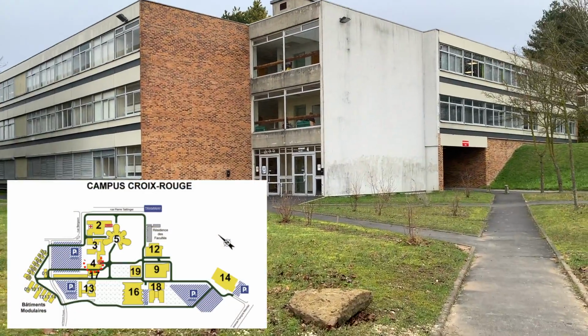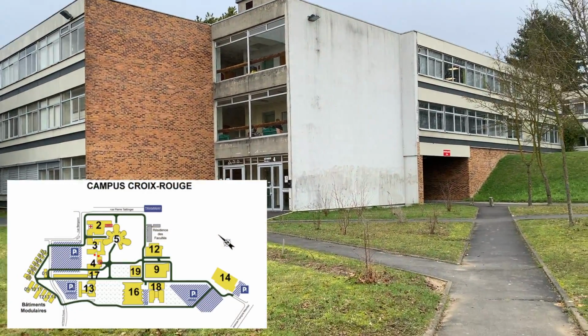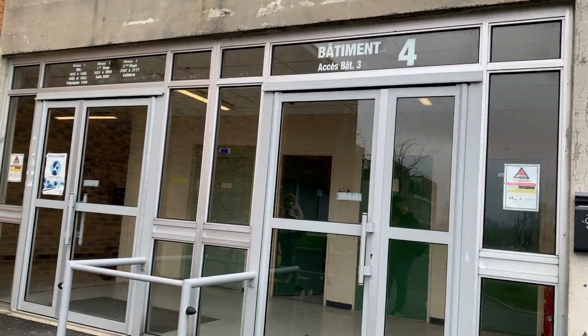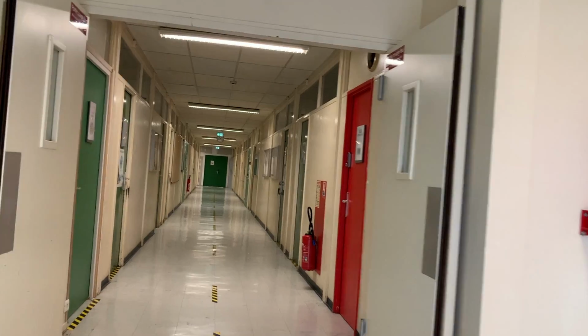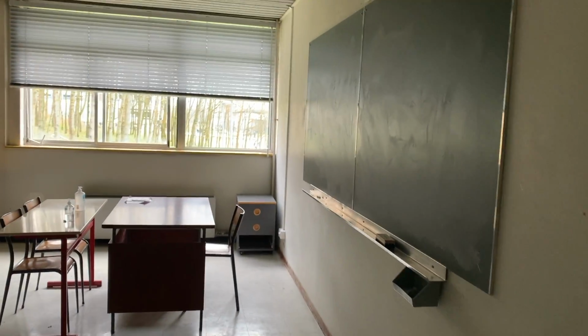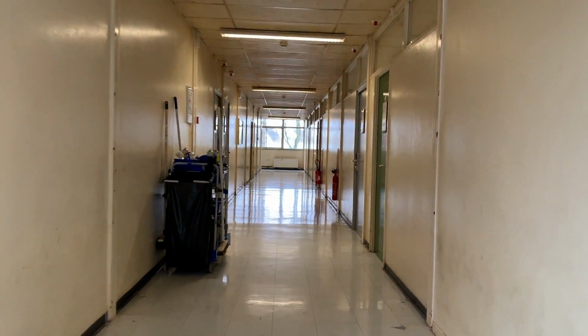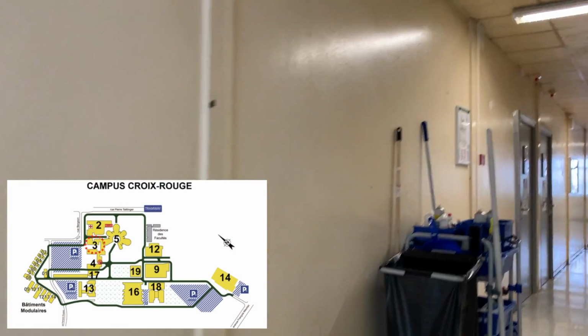Now we're heading into Building 4, which is actually connected to Building 3, where we'll go next. Apart from Building 18, this is where Jalen and I spend the most time on campus, since many of our classes are scheduled here. It's not the most modern building on campus and does have quite a bit of character. The classrooms are pretty standard and contain ordinary desks, chairs, and chalkboards or whiteboards.